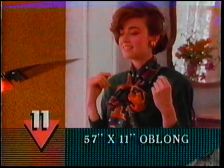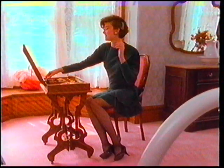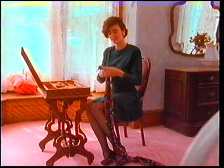The magic of a scarf lies in its versatility. There are countless ways a single scarf can stretch your wardrobe and your clothing budget. The following techniques show how to achieve several different looks using the same scarf. We've chosen an oblong scarf to demonstrate the point.